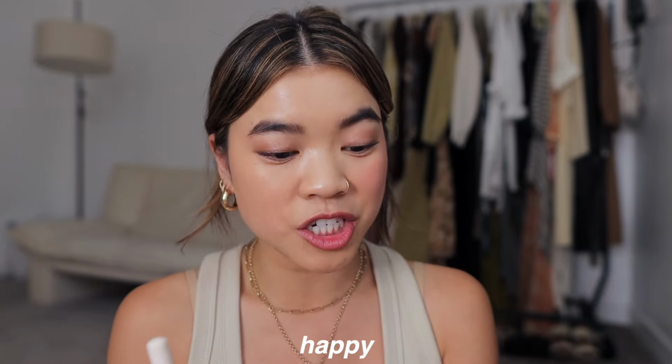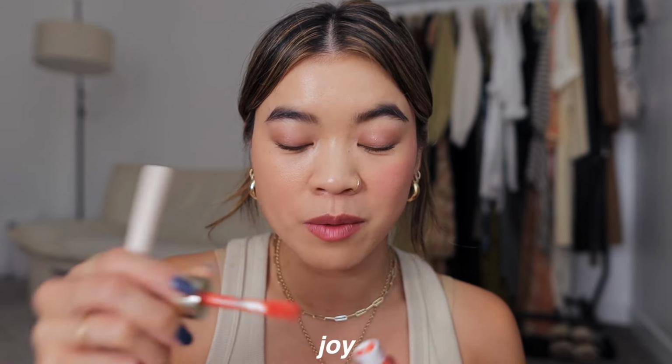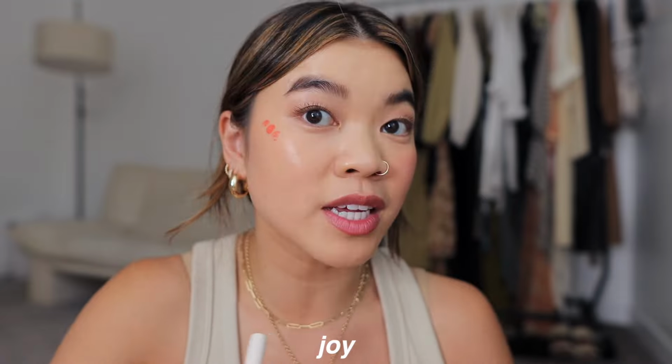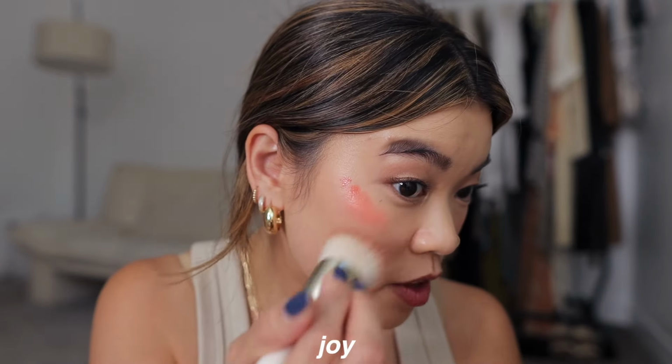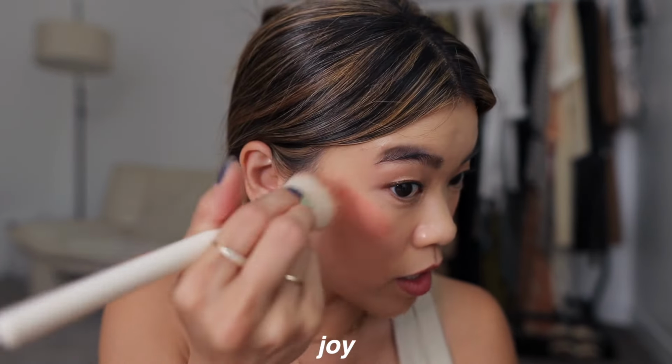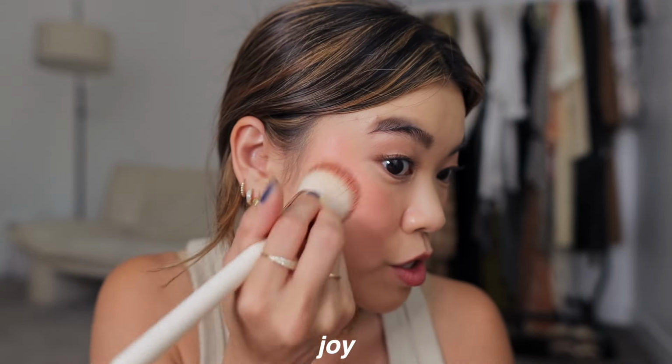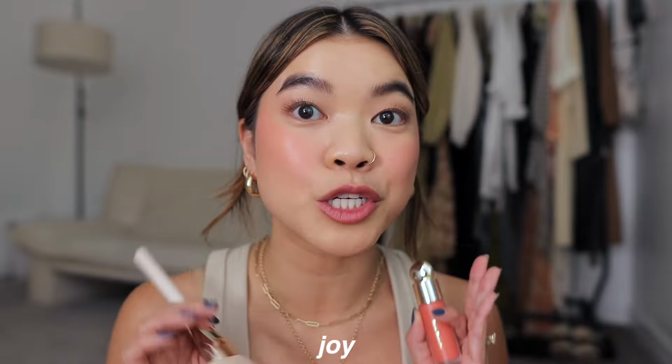And then this is the shade Joy, which is a more orangey coral shade, which typically looks good on me, so I'm interested to see how this one looks. It's definitely a true orange, but all of them have been blending out so pretty, so I would not be surprised if this looked amazing too, even though it's more of an orange than a coral. They just blend out so gorgeous.